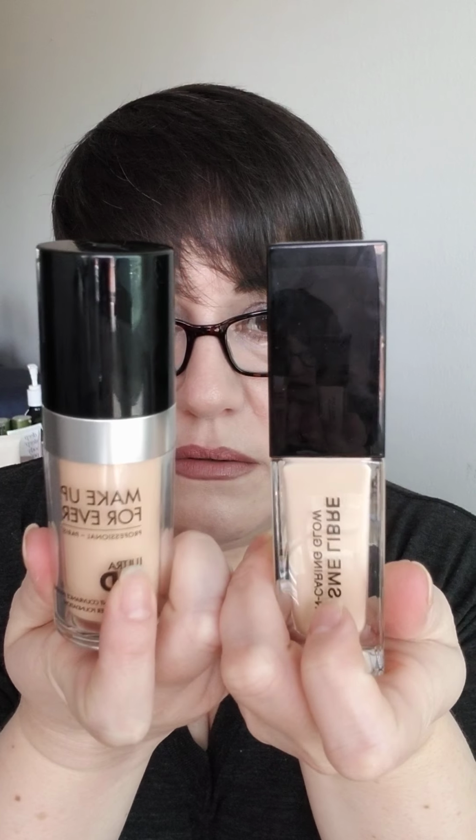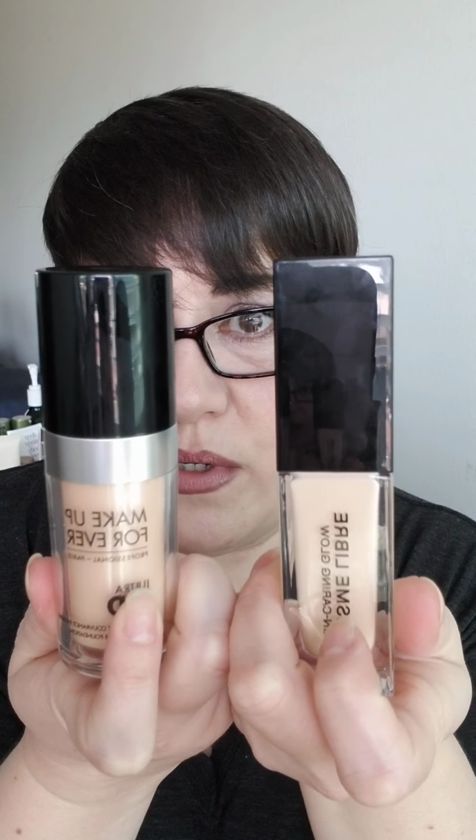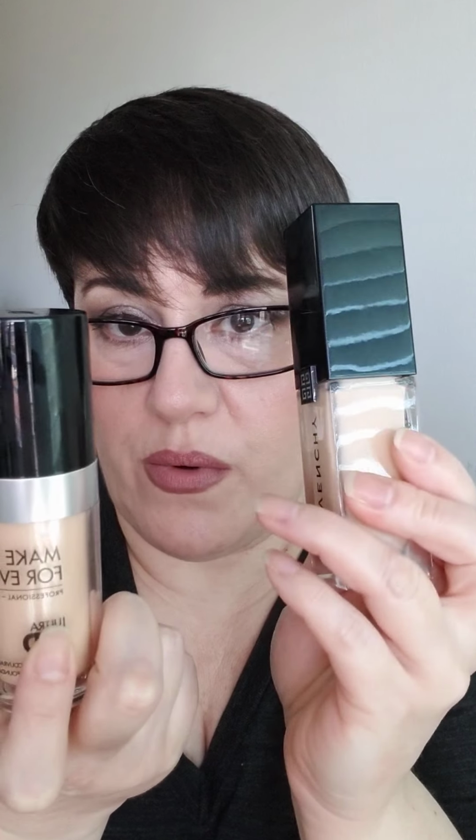It's definitely really pretty. It is much lighter in sheerness compared to the Givenchy. So if I was going to spend money, I'd probably go this route. But again, this is really, really pretty.